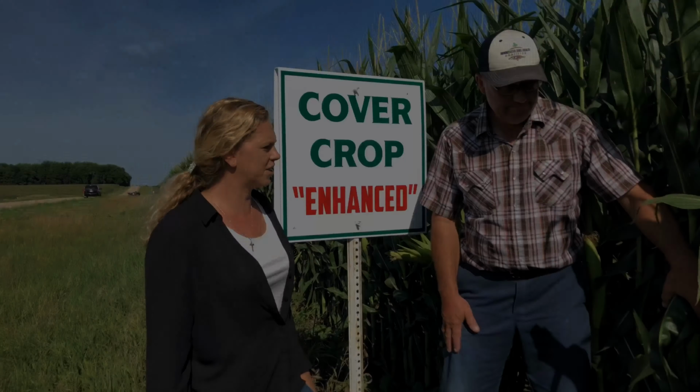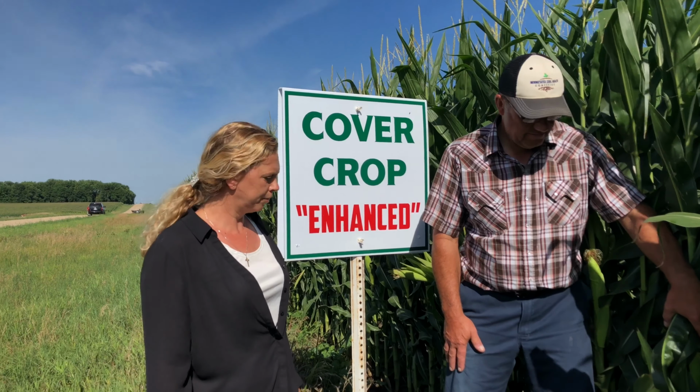As far as new producers in the area, if they were looking to talk to somebody that's already doing this, yep, just give a call. Give a call. Stop by. We're going to have cover crop signs posted by some of these fields. There will be an email address on the website and contact information on the Rock County website.